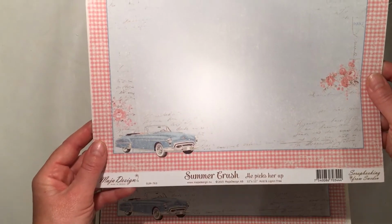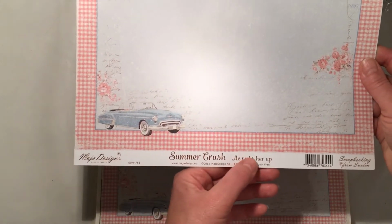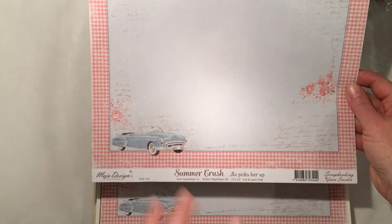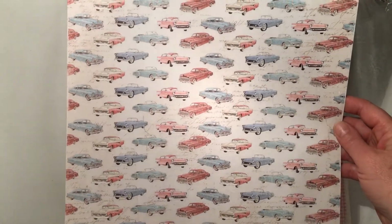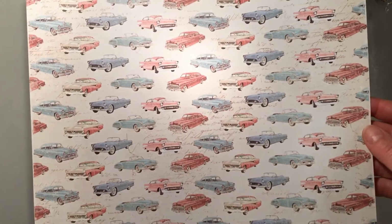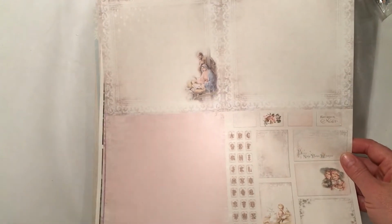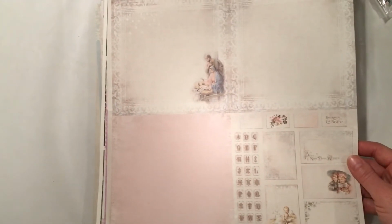This is not a Pion, but it's Summer Crush. He picks her up, and I just really like this one. My other daughter Lauren may like this one actually, because it's kind of 50s. Not black and white though, but it is 50s. All these cars. So got a few of those. Oh, this one you've seen. That's the Christmassy one.